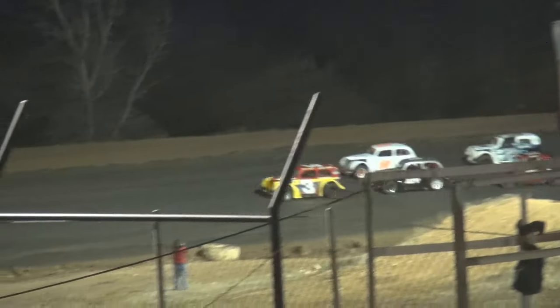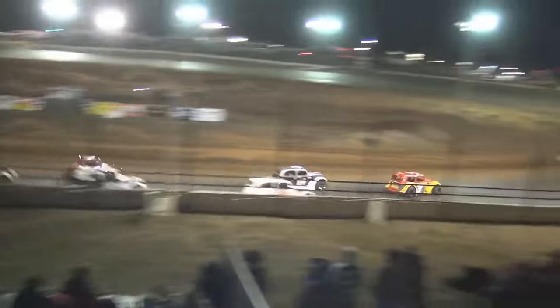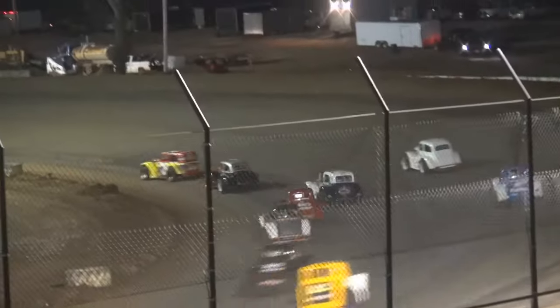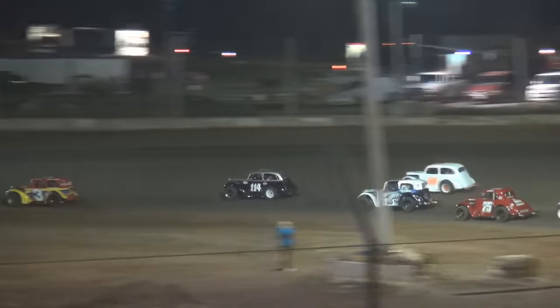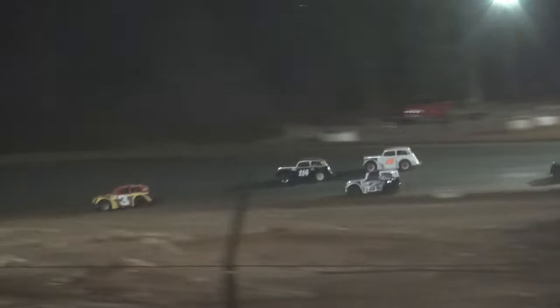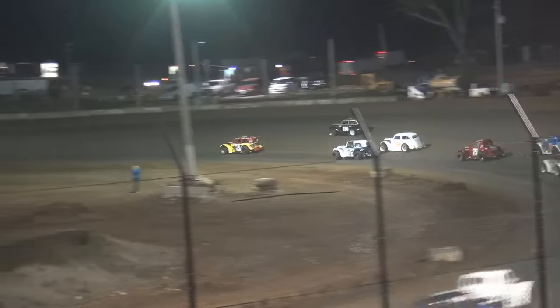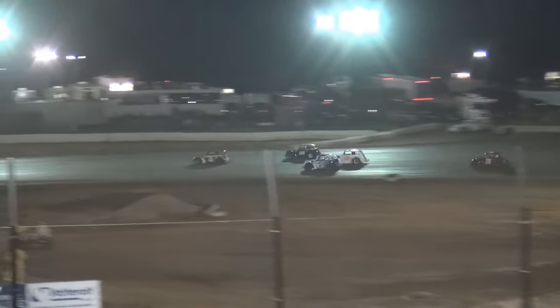Here they come in turn number 3 and 4. Ralph Watson's got the flag rolled up. We're going back under green. Green flag in the air. Off turn number 4 into turn number 1. McDougal's still your leader. Cox now coming back on the inside.